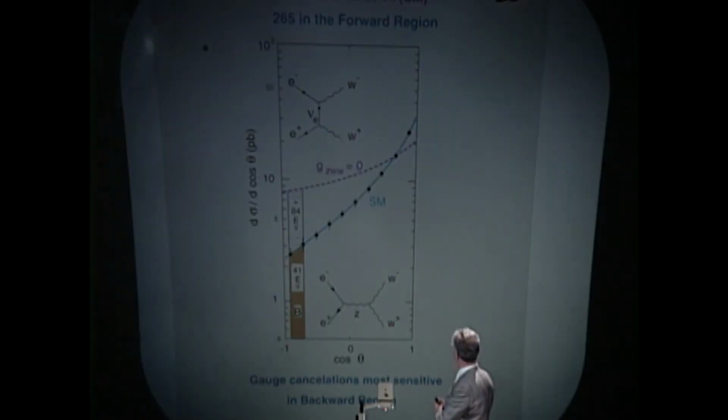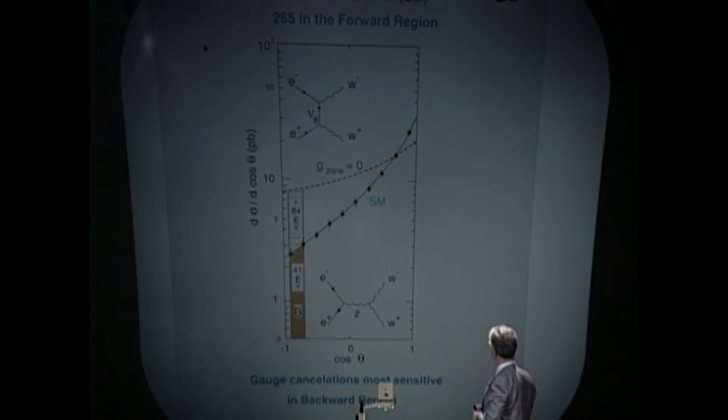This is demonstrated even more in the angular distribution which the decay muons from these W's would have with respect to the beam axis, cosine here. In the standard model, you expect a very steeply rising angular distribution, whereas if this graph doesn't exist, it would be very much flatter, and you see many more events in the backward hemisphere.